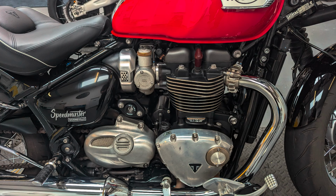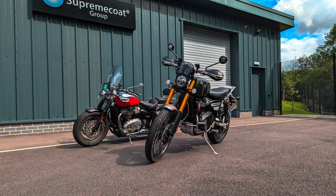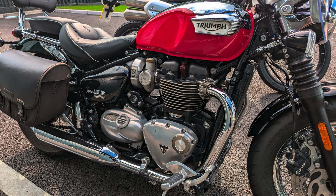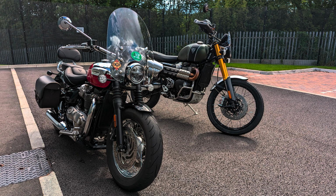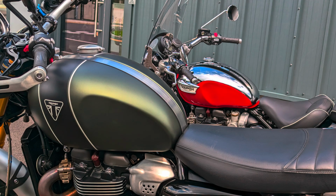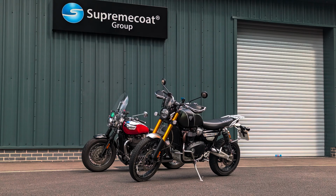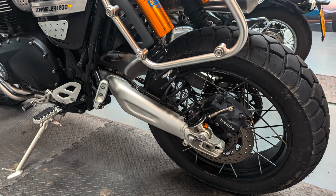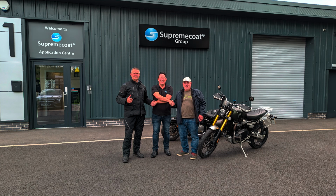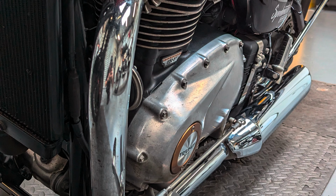Big presentation for the bikes. Yeah, well impressed. Loved it. Done a fantastic job, and I would recommend them to anyone else. It appears expensive, maybe, but at the end of the day, you're protecting quite a valuable asset in the first place. So if it's easier to clean and keeps it protected longer, it's a good one. It's all good with me.